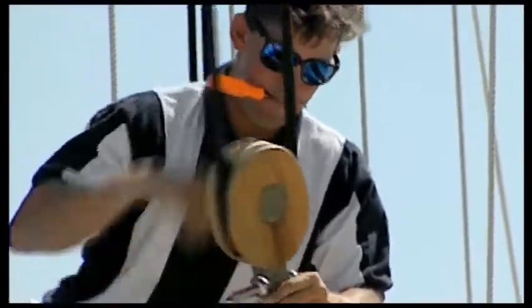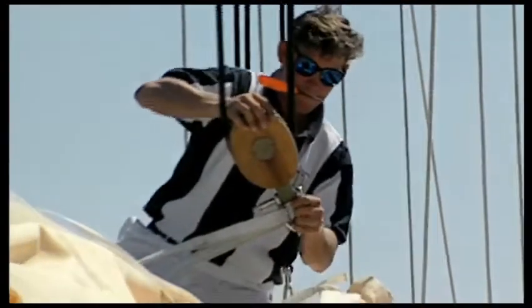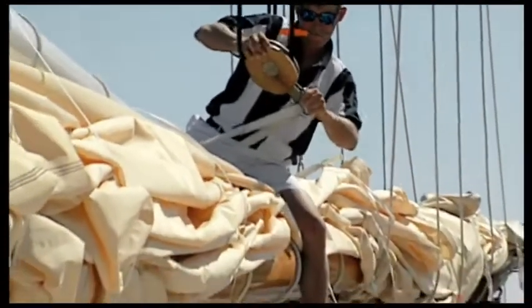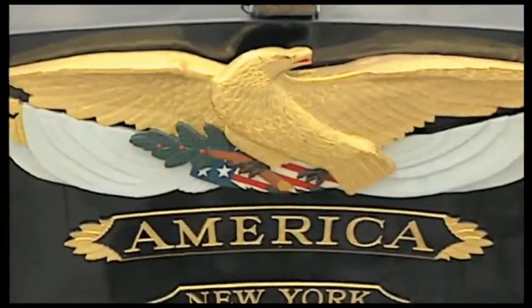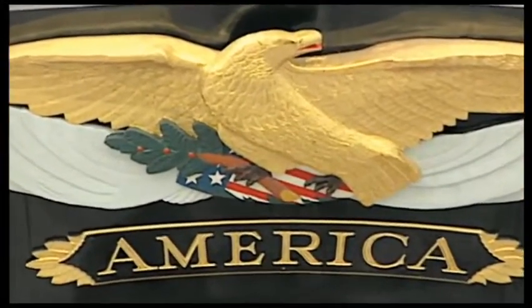It didn't just win a race a little bit, or almost, it won so decisively because the technology in this boat was so far advanced over anything that anybody in the rest of the world had. The racing boats now are still being copied off of this boat that was designed back in 1851. This new version of the America has some interesting advances of its own.